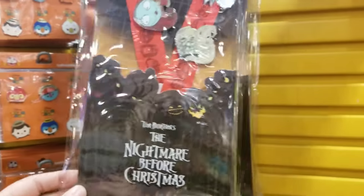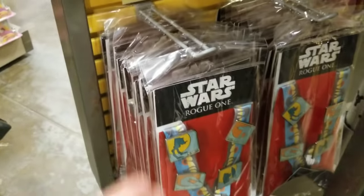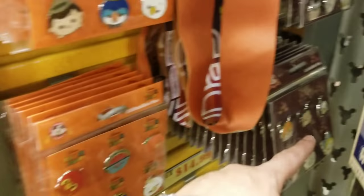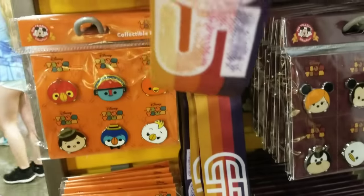And these should be $14.99, yep. These should be $6.99, yep. And these are $5.99, yep. All right, Star Wars Rogue One's been in here forever for $14.99. They still have the Tower of Terror Tsum-tsums and the orange Tsum-tsums, and these are $14.99. Oh, and they still have some of the Epcot lanyards for $5.99.